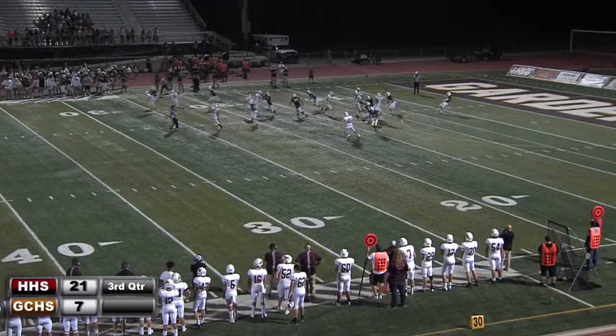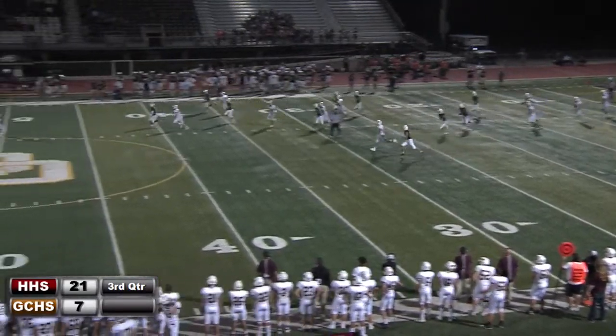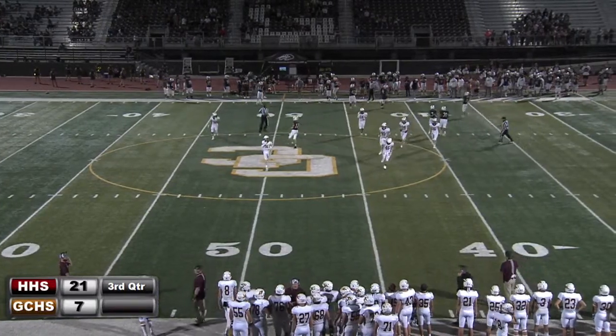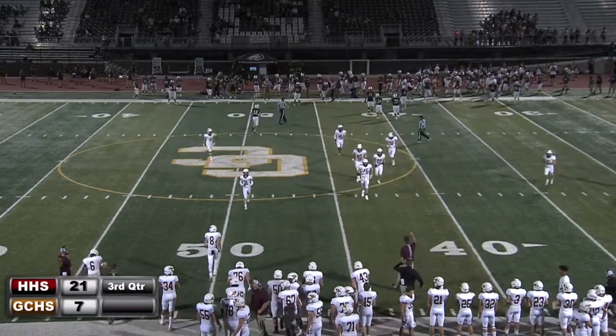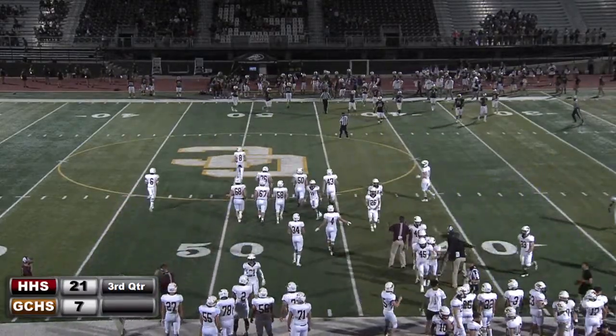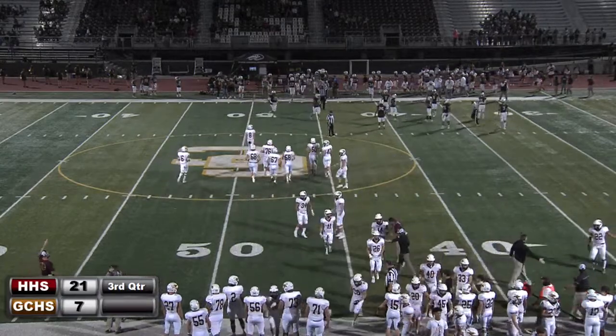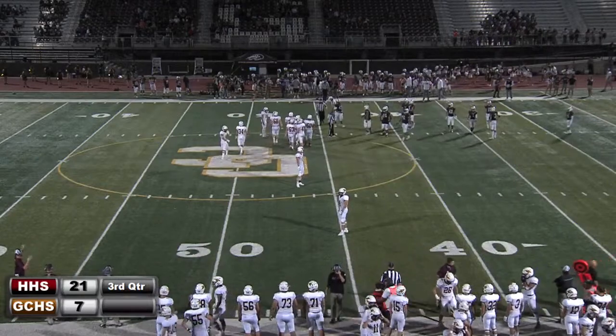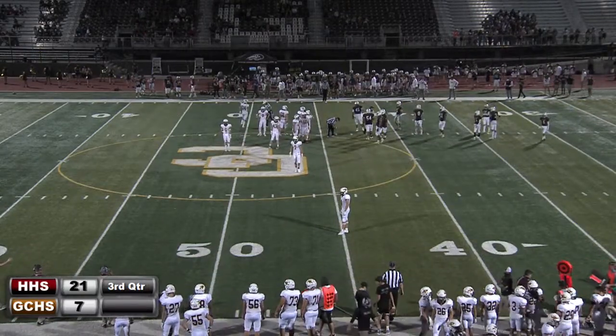To punt, Hyman. Indians get a good run on it, and this is a dangerous punt that the Hays High Indians will get away from, and it goes out of bounds in Garden City territory. Great field position after the 29-yard punt by the Buffaloes. Hays High will start at the Garden City 44.